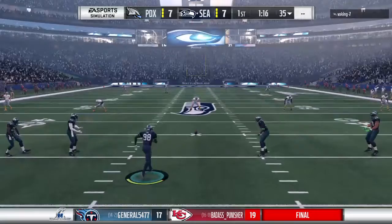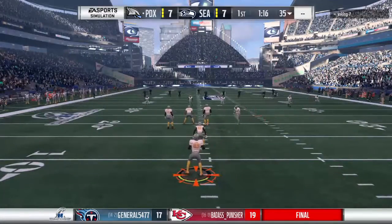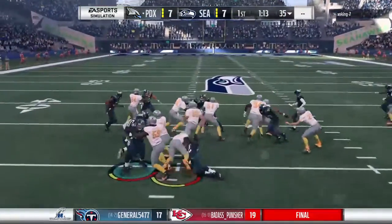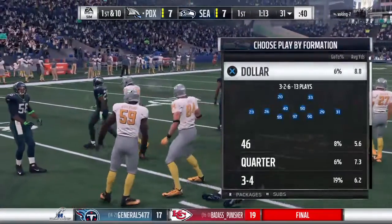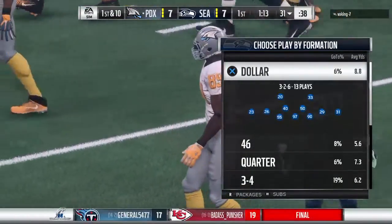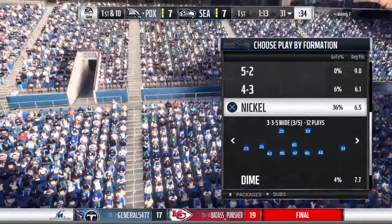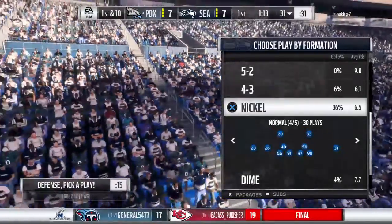So a tie ball game here as the kick's away. This one taken just inside the 10. And nice work on the return as they'll start their drive just past the 30-yard line. Now we're going to get a timeout here as it looks like there's a Seahawk injured on the play. While the training staff works on him, we'll step aside and be right back.